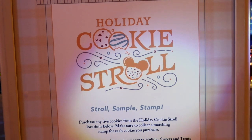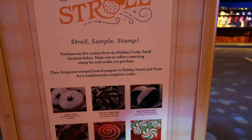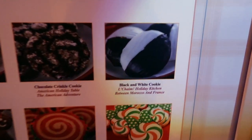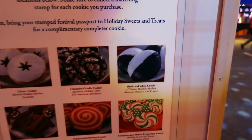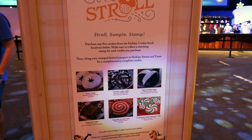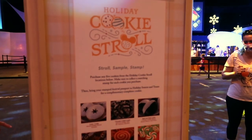So during the Festival of the Holidays, they do this thing called the Holiday Cookie Stroll, and you basically have to eat 5 of these cookies, and then you get a free item, but only one of them is vegan. And it's this black and white cookie here, even though it doesn't mark it as that right here, but it should at the actual booth. But I'm sure you could just eat that 5 times and get a free thing, but it'll be a free thing to eat that's not vegan, so it doesn't really matter.